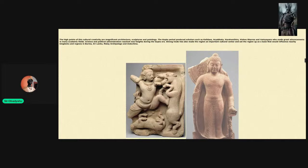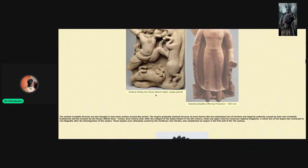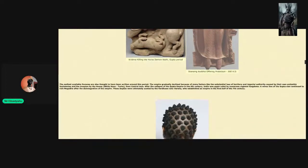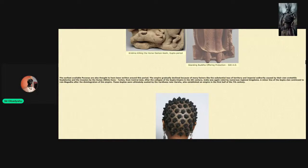Here we go. Here's the people. Here's Krishna killing the horse demon, Keshi, Gupta period. Standing Buddha offering protection, 500 CE. So as you can see, the idol right here is showing you that's the culture the people were into. And that's showing you that they were darker skinned people. Yeah, they come with different faces, but the earliest available Puranas are also thought to have been written around this period.